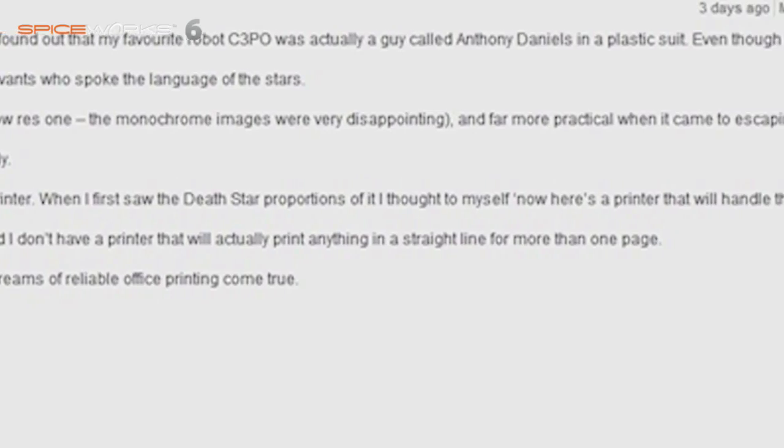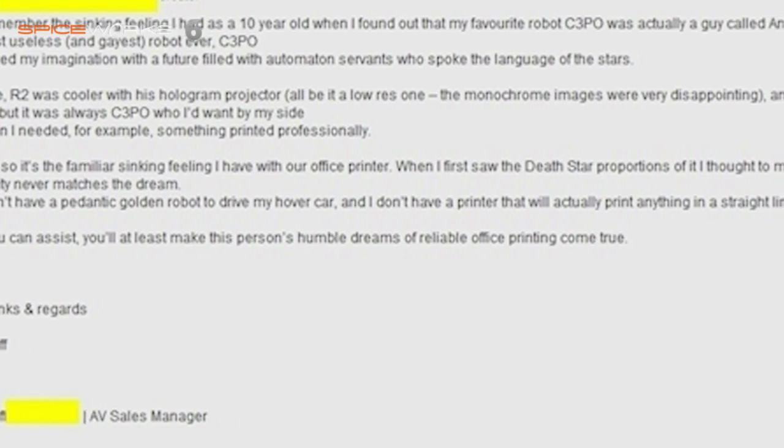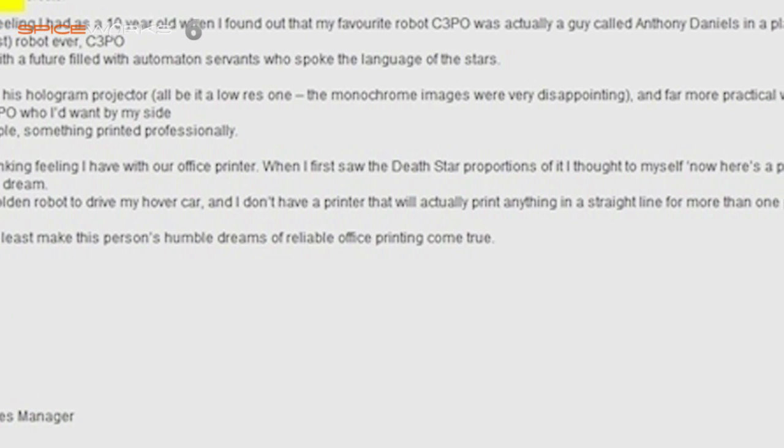And so it's the familiar sinking feeling I have with our office printer. When I first saw the Death Star proportions of it, I thought to myself, now here's a printer that will handle the load. Of course, reality never matches the dream. I don't have a pedantic golden robot to drive my hover car, and I don't have a printer that will actually print anything in a straight line for more than one page. If you can assist, you'll at least make this person's humble dreams of reliable office printing come true.